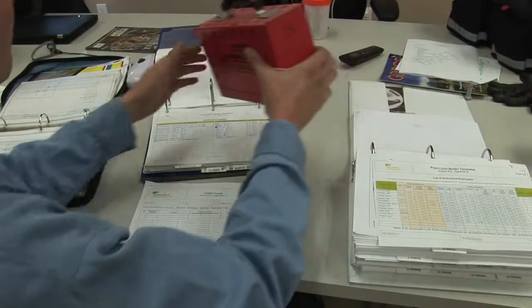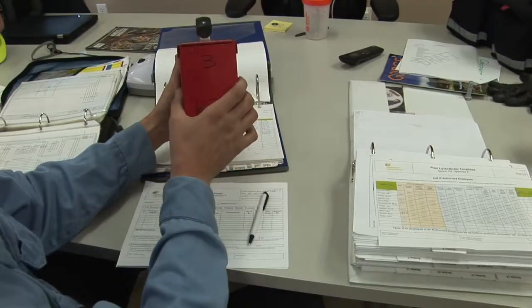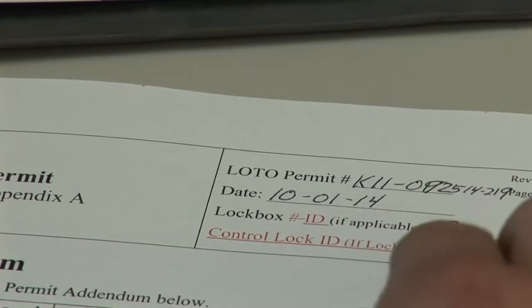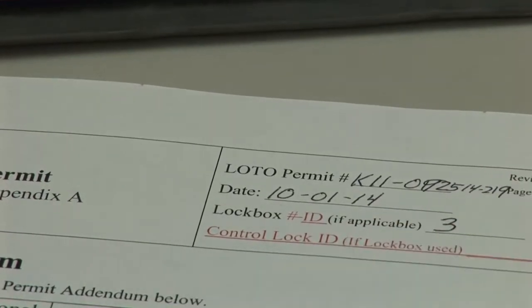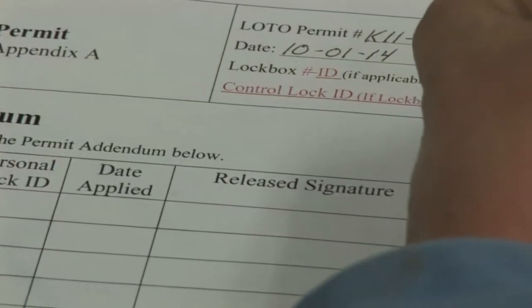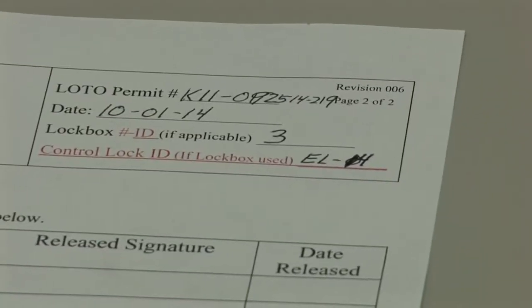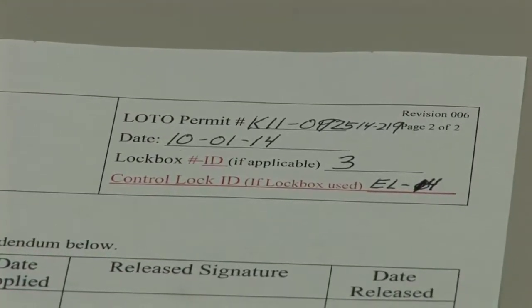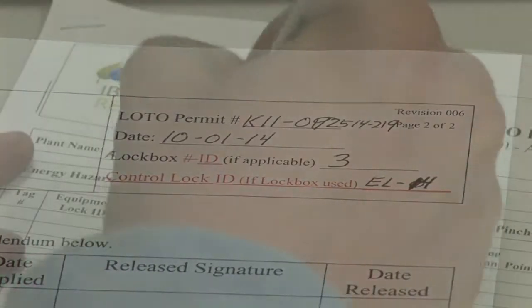If a lockbox is being used for this particular permit lotto, write the ID of the lockbox on each page of the permit. If no lockbox is used, place NA in these locations. Next, if a lockbox is being used, write down the control lock ID on each page of the permit. If no lockbox will be used, place NA in these locations.